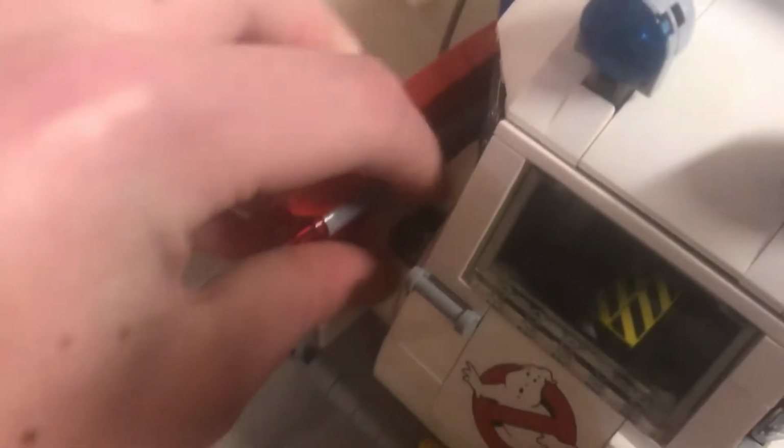But we got sirens. And then another cool thing is it doesn't really work well on carpet, so I guess we'll clear out a little space over here so we can test it. Sorry guys for the mess, we're trying to clean up our Lego room. But yeah, so if you pull this, that little buggy comes flying out, which I think is pretty cool. And then you just open the back, put it back in there, like so.